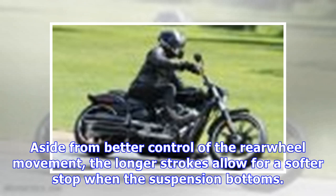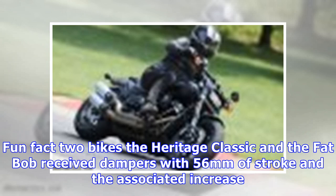bumps. Aside from better control of the rear wheel movement, the longer strokes allow for a softer stop when the suspension bottoms. Fun fact: two bikes, the Heritage Classic and the Fat Bob, received dampers with 56 mm of stroke, and the associated increase in rear-wheel travel. But before you ask, these longer shocks will not be available as accessories for the other models.